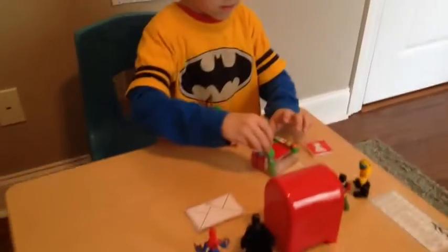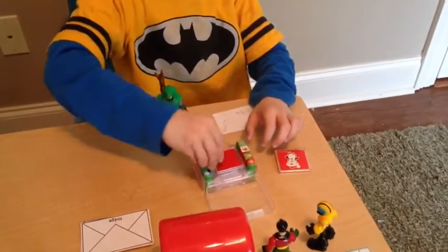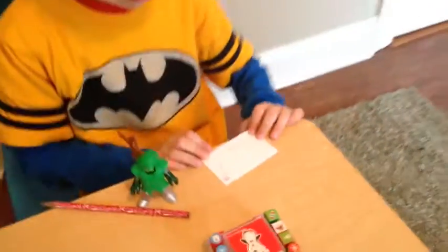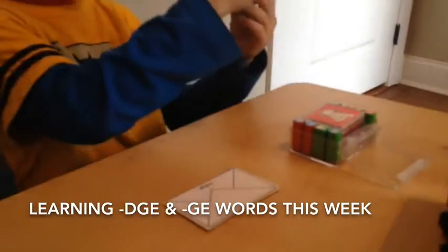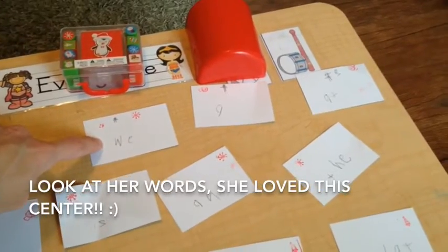Everett is doing his spelling words. He's mailing letters to his heroes. Hero friends. And they start from left to right. Remember? Oh no. Look, the ledge. Can you turn it over and write the word arrow. Ledge?